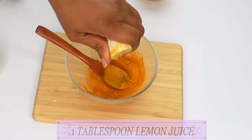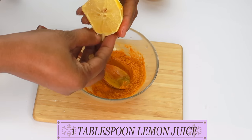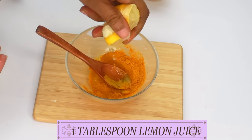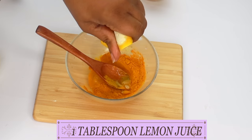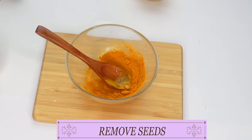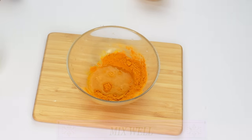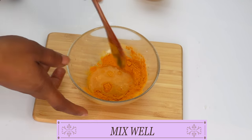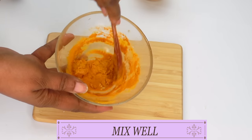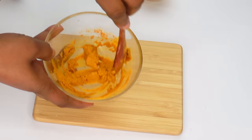So I'm going to squeeze the juice of half a lemon. Make sure to get rid of any seeds. And we're looking for about 1 tablespoon of lemon juice. Squeeze this in. Remove the seeds. And now you're going to mix this into a paste. We're mixing lemon juice and turmeric powder. And just mix well.